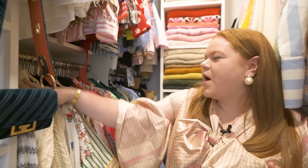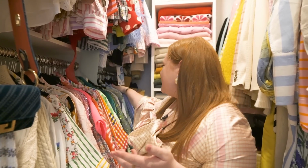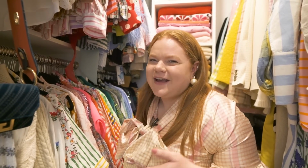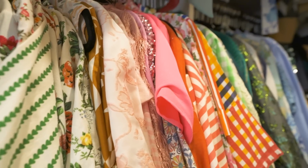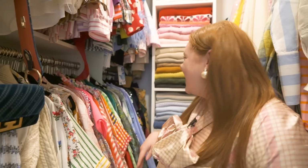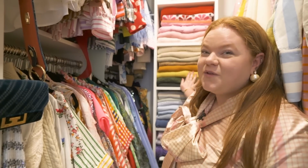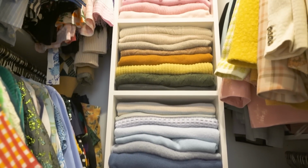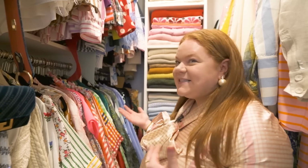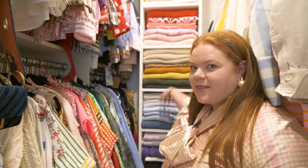For these, it goes from white to a white base with florals, to pink, to red, to yellow, green, blue, purple, and I have like 3 black dresses if I have to go to something kind of serious. But other than that, it's pretty continuous throughout. And then my sweaters, I was very thankful that I was able to have a place to fold the sweaters. In the previous layout of the closet, I was only able to hang them, and of course, that's not an ideal placement for sweaters. So having them folded is great. And then of course, in color order.